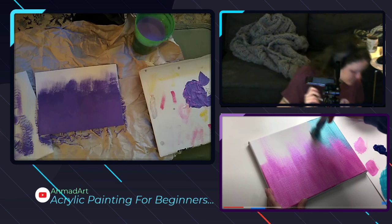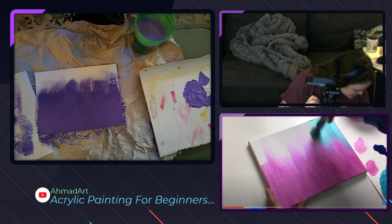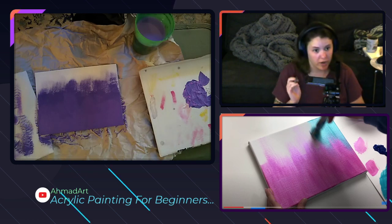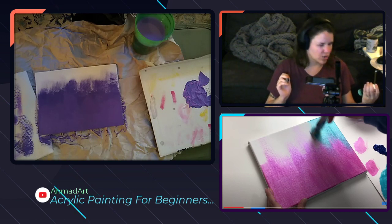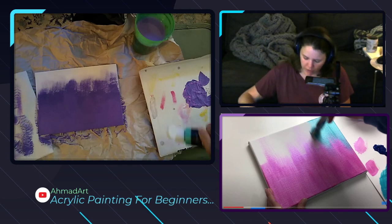Okay, green. Green, like a blue green is what she said. I've got blues and I've got greens. So okay, there's a robin's egg blue. That's definitely not green. Deep sky blue. That's definitely not green. Turquoise. Okay, we can try turquoise.